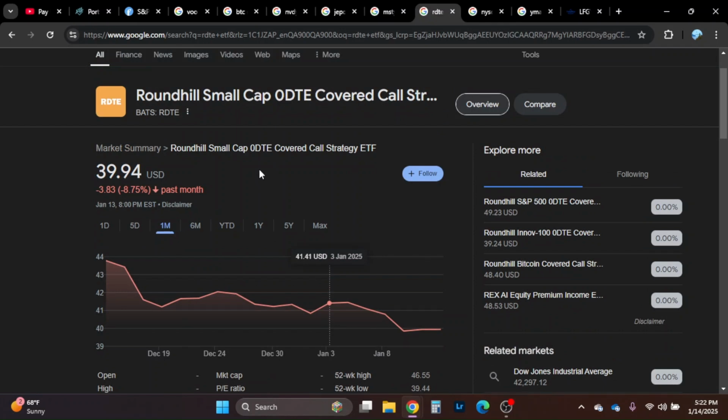What I like about RDTE the most is it has a higher share price, which to me matters because a lot of times these ETFs deteriorate in price and they go down in price, and I don't want to be too close to a reverse split. We've seen reverse splits before with QQQY from Defiance. We've seen reverse splits with Tesla TSLY with YieldMax. And I think long term, it's not the best play to have in your portfolio.